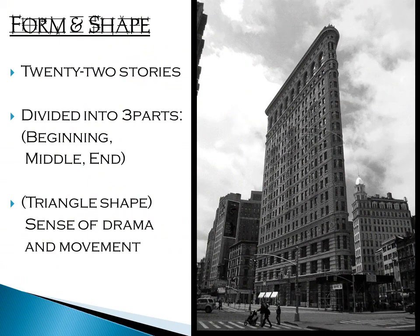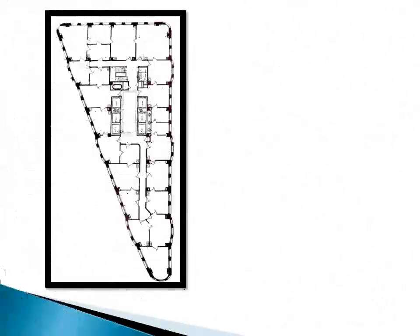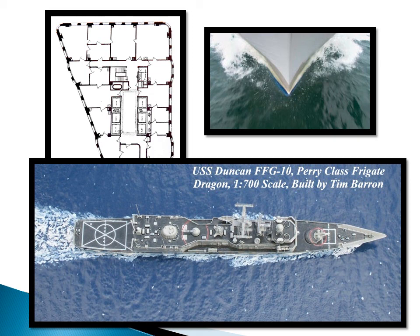The Flatiron is in a triangle shape. The triangular shape of the building gives it a sense of drama and movement, just like the prow of a ship cutting purposefully through the water. This is the floor plan of the Flatiron Building, and the front of the building is like the prow of a ship cutting into the water.